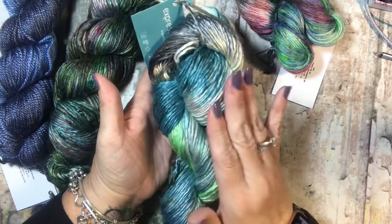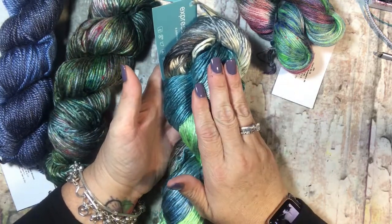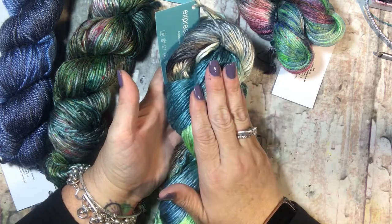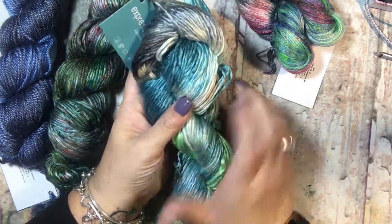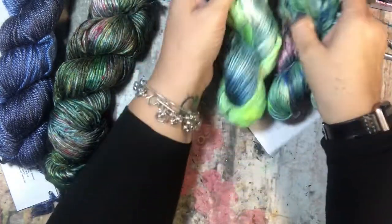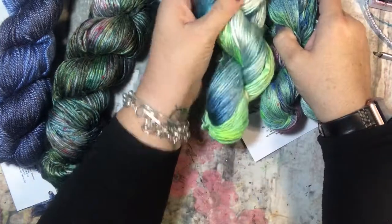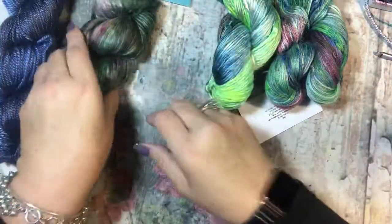Because they are so high end to me anyway, it would be really hard for me to get a sweater's worth of this, but I could mix this with something and make it a really pretty accent to a sweater. You could do a pair of socks in it if you wanted to. Maybe this is too thick for socks. I could do a hat in that, or some gloves or something like that.